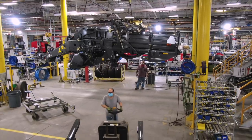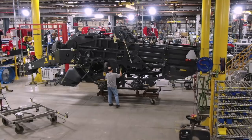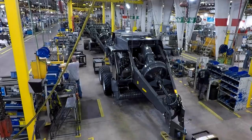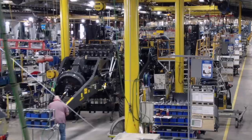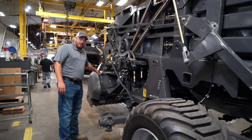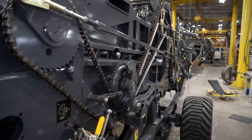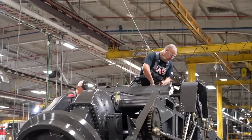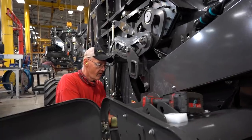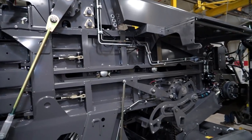We've now lifted the baler up so that we can slide the axle subframe in and underneath. Now we've installed the wheels, the rest of the drives, the stepper chute, and the pickup onto the mainframe. We can install the hydraulic tank and all the shield substructures.